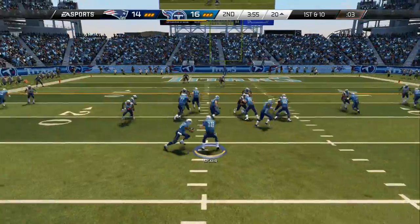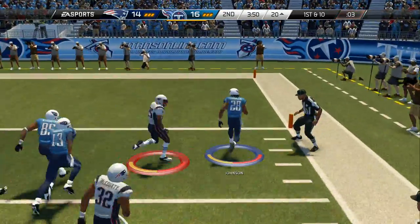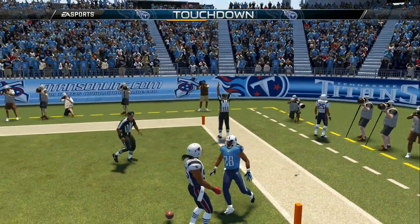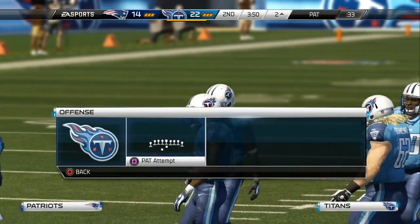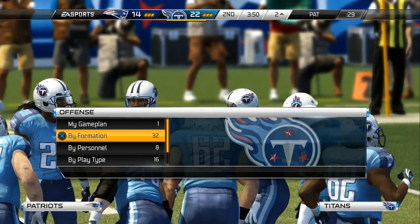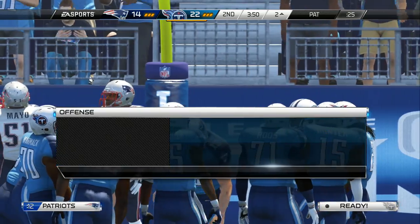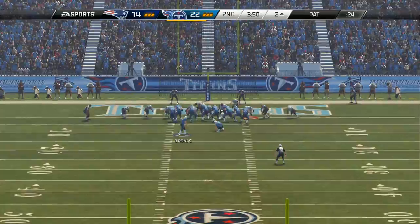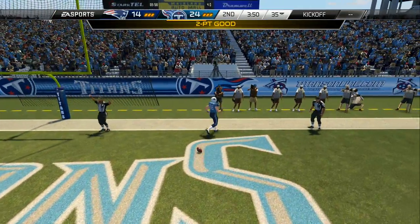Play clock's running down. Johnson's hand at the football. They go to the right side. Scores the touchdown. With an extra point try on the way. And it's a fake. Got the touchdown, got the two-point conversion.